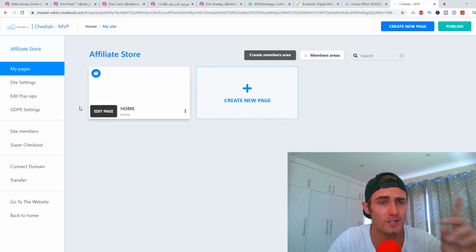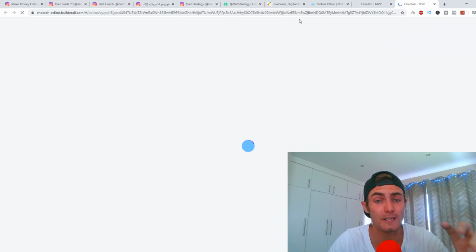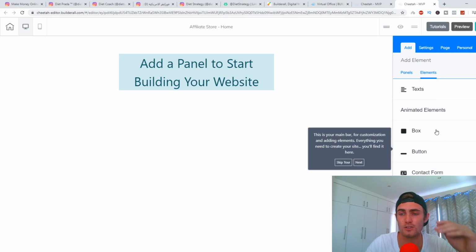And you'll see right here, we just need one page. We don't need a lot of pages. It just acts as a landing page or like a mini store for now. And you'll see right here, you can actually add a couple of elements on the right. You've got add panels, you can add elements. So what I'm going to do is add a couple of pictures and buttons to my various offers.